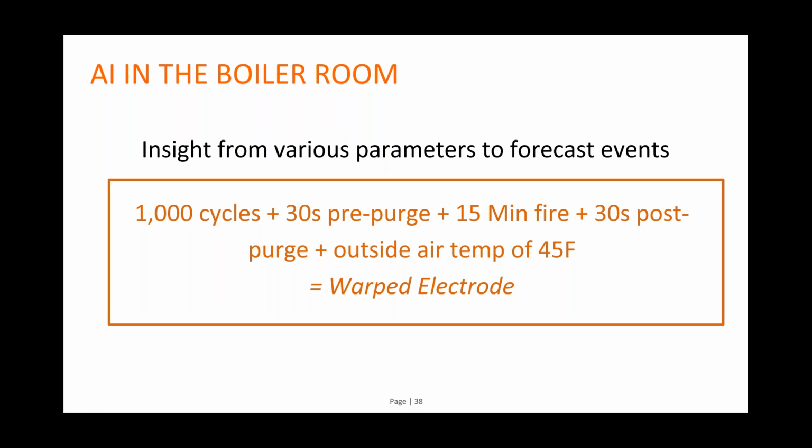For example, based on the temperature sensors, based on observing the inflections, and based on what the boiler is doing, the unit would actually learn, if I had about 1,000 cycles, and if this were a boiler, and I had about 30 seconds of pre-purge, evacuating the combustion chamber, then I fired really hard for about 15 minutes, and then post-purge for about 30 seconds, and the air temperature happened to be cold, that it is a right condition to have a warped electrode, right? I'm sure you all know what a warped electrode is. When you heat and cool an electrode in rapid succession and at the right temperatures, it can result in the electrodes fraying. But the only time we would know about it is when your boiler does not fire, right?